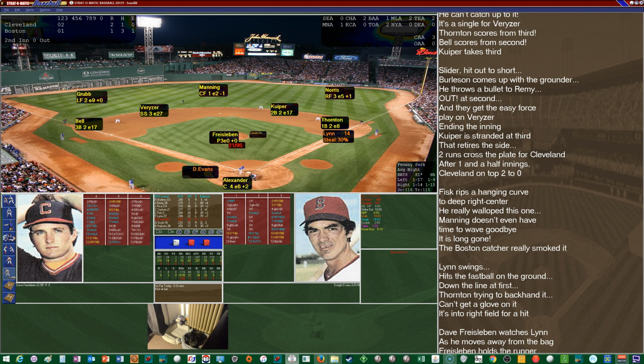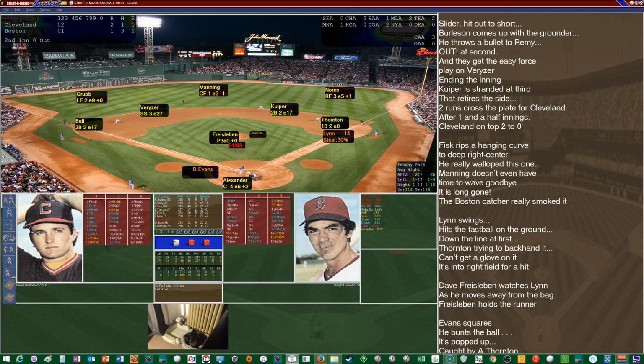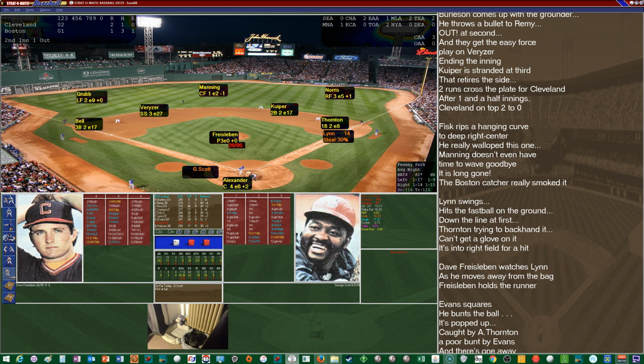I think we're going to have Evans bunt here. So Evans comes in hitting .257 with 16 homers, 61 runs batted in. Oh, it's caught by Thornton. So a poor bunt by Evans. Lynn is able to get back. So 1 down now. It'll be up the boomer, George Scott.